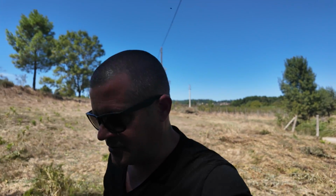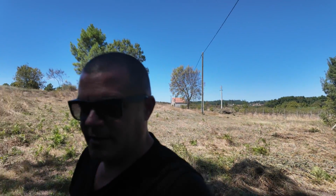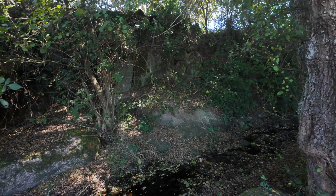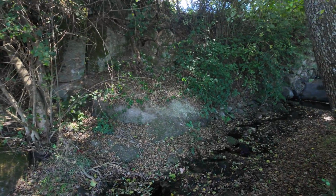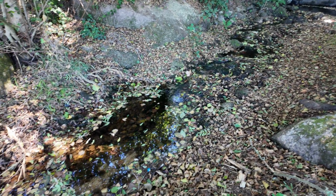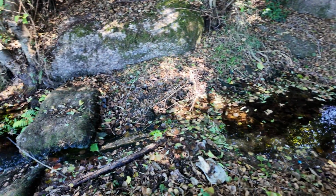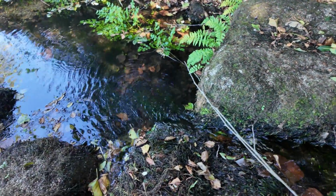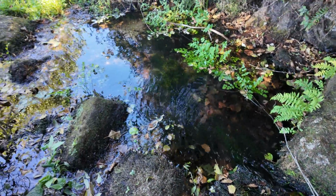And I'm just going to go up to this little point here. Adamine says it's a bit of a viewing point. Oh yeah, look at that. That looks great. So imagine in the winter, this is just going to be flowing beautifully, but for now we have a gentle trickle, and it's nice to have fresh water like this on the land.